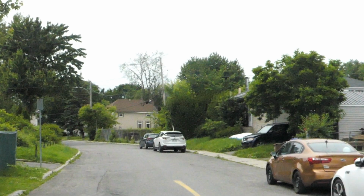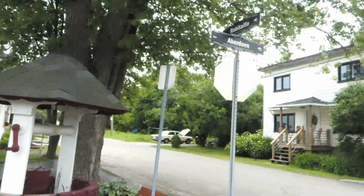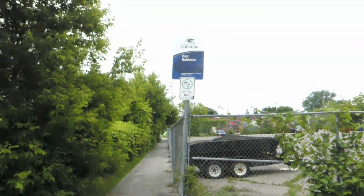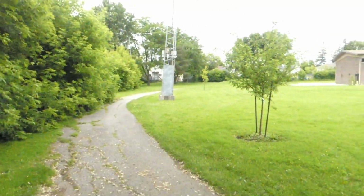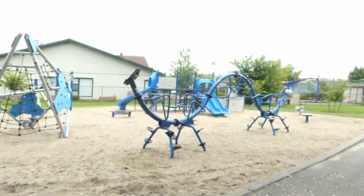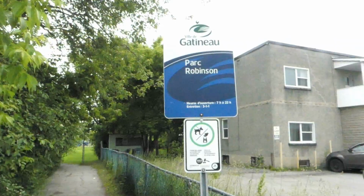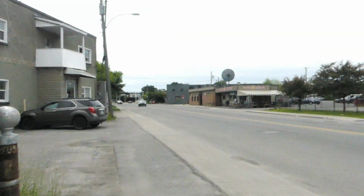And here we are. I'm going to go up here and see if we can find a little small park. And here at the corner of Robital and Aberdeen, we have the entrance to Park Robinson. A cheerful photograph. I have no idea what it means. Hornets of some description. Anyway, this is Park Robinson. It's very small, and it's just a throughway for me on my journey of exploration. We've done Park Robinson, and we're going to go this way to Rue Rene, and then go north.